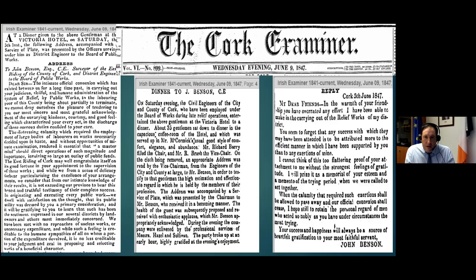On June the 4th or the 5th, 1847, there was a dinner given to John Benson by the civil engineers of the city and county of Cork. So Engineers Ireland Cork, their branch way back in 1847. And basically, 35 gentlemen, you can see here in the centre column, sat down to dinner in the capacious coffee room of what's now the Imperial Hotel, which was served up in Mr. McCormack's usual good style of comfort, elegance and abundance. Mr. Richard Barry filled the chair, and Mr. Richard Brash, who was another architect in the city, was the vice chair.